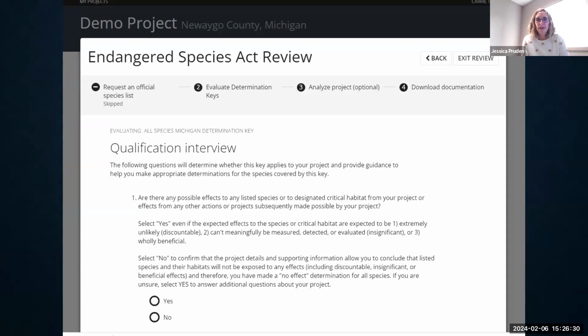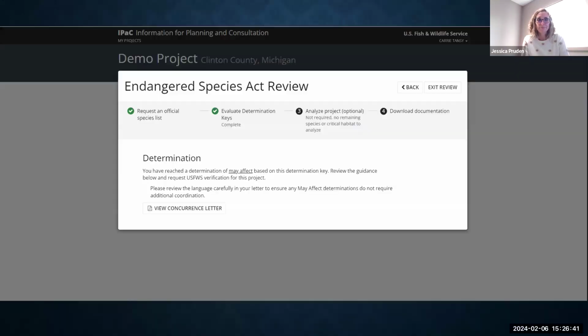At the end, based on the questions and how they're answered, we can generate a concurrence letter or a consistency letter that is from our office. After you complete the determination key questions and get a letter generated, you want to click Exit Review again. Don't proceed to step 3 with the Conservation Package Builder.